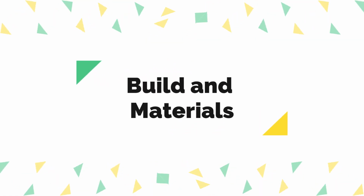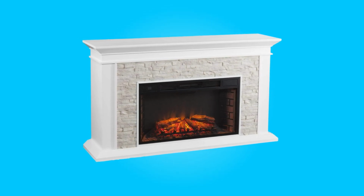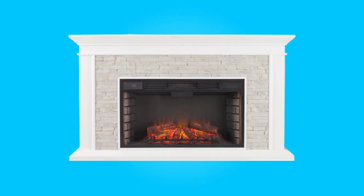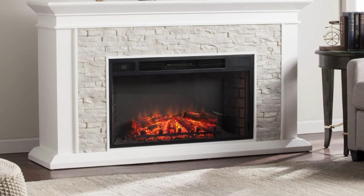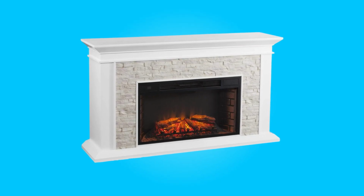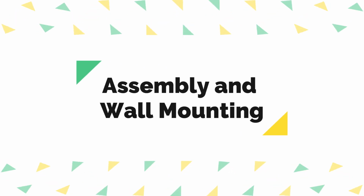Number 6. Build and materials. This fireplace is constructed using a combination of high-quality materials, including MDF, poplar, veneer, polyresin, metal, resin, and glass. The painted white finish adds to its overall durability and aesthetics, making it a long-lasting addition to your home decor.